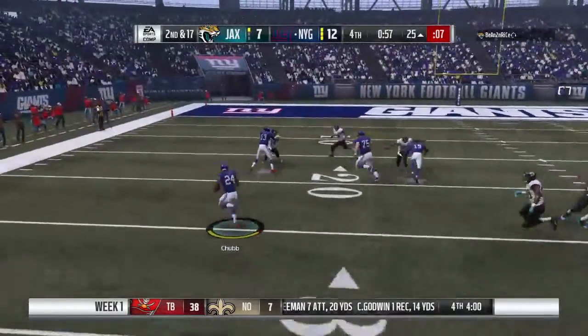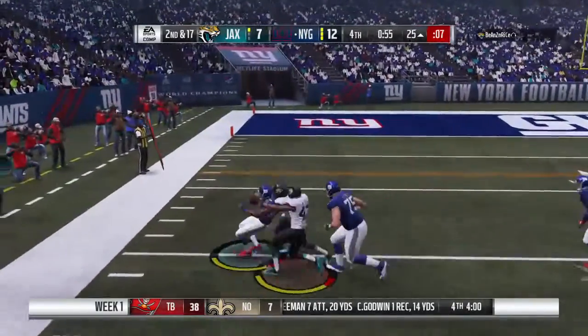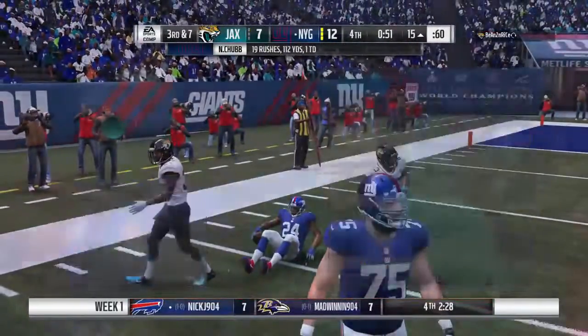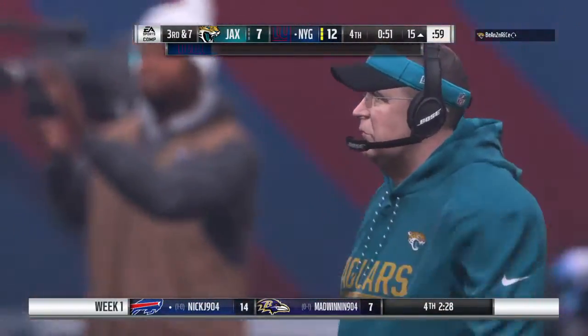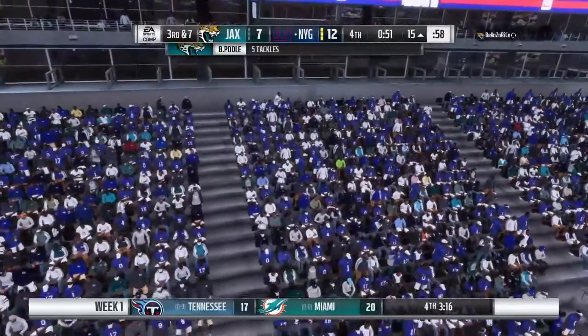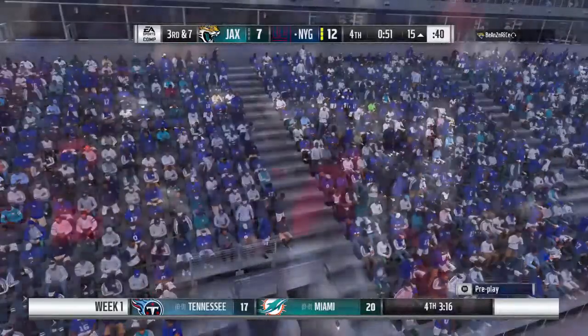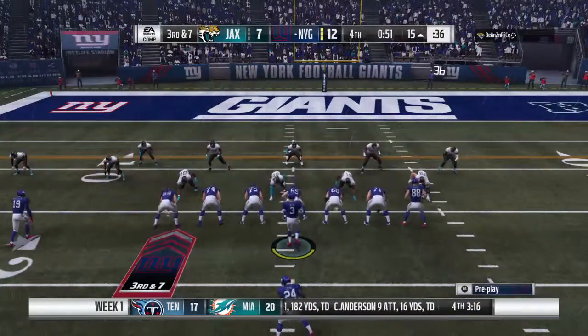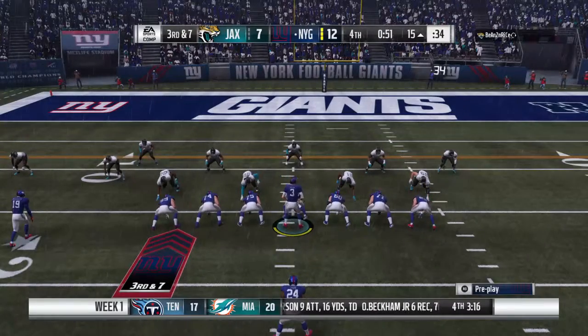They toss it left side to Chubb. And on this one, he'll get to the 15, right at the 15-yard line. The Jaguars now will use the last of their timeouts as they get the stoppage with a little over 50 seconds left to go in the game. The Giants on 3rd down. They're at 50%, 4 for 8. This is 3rd and 7.